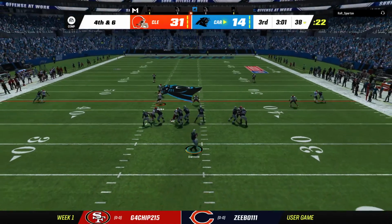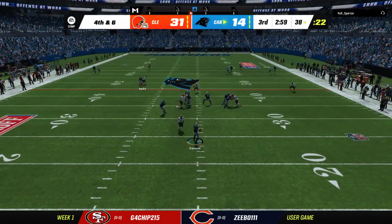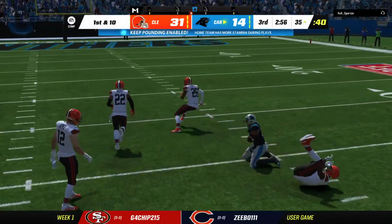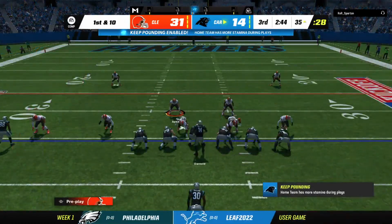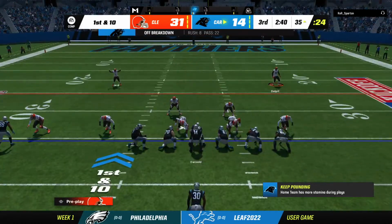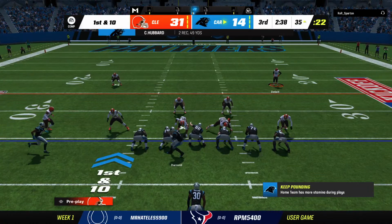On 4th down, Darnold. And that is caught. He's got his running back downfield. And he's going to have the Panthers 1st down as they manage to convert. And that'll keep the drive alive.